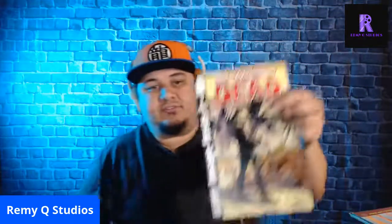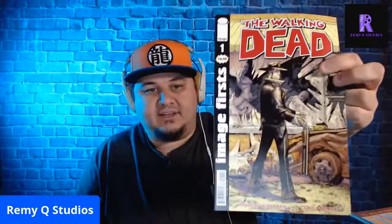Let me see what we had here. So this was the Image First, Walking Dead #1. This was one that I saw in the box. I got really excited and then realized it's a reprint. But it was, again, in very good condition, so I said I got to pick that one up. That was another 20-cent comic.